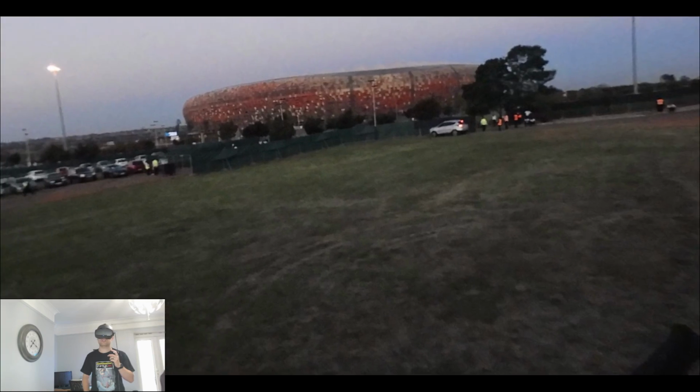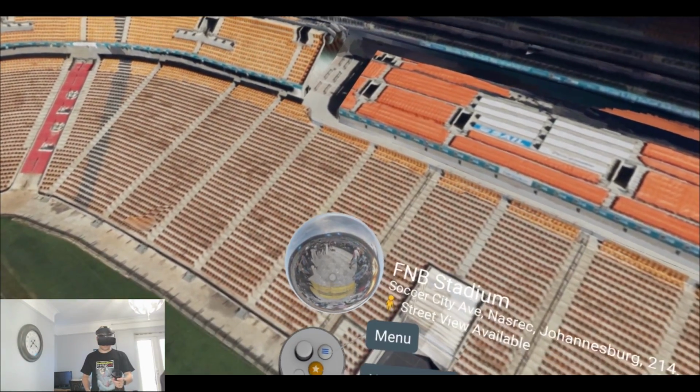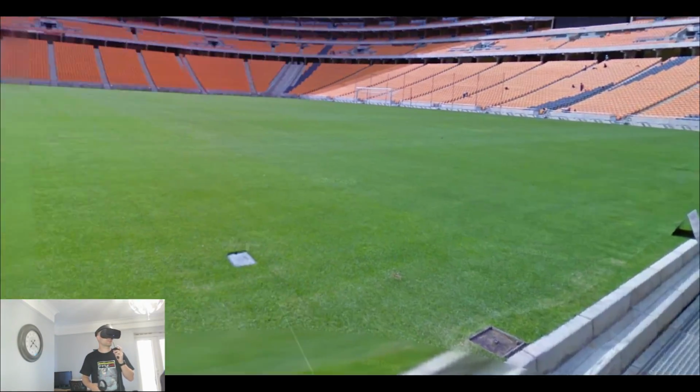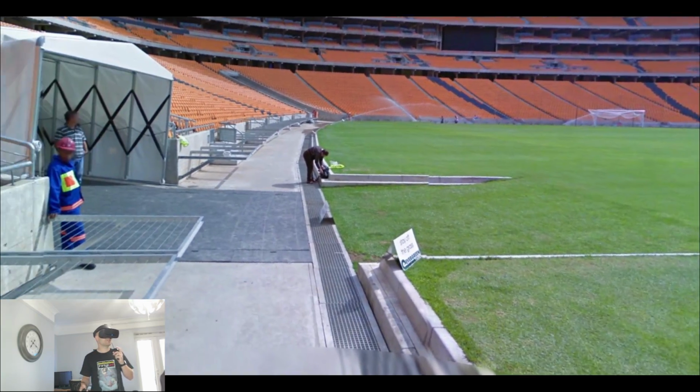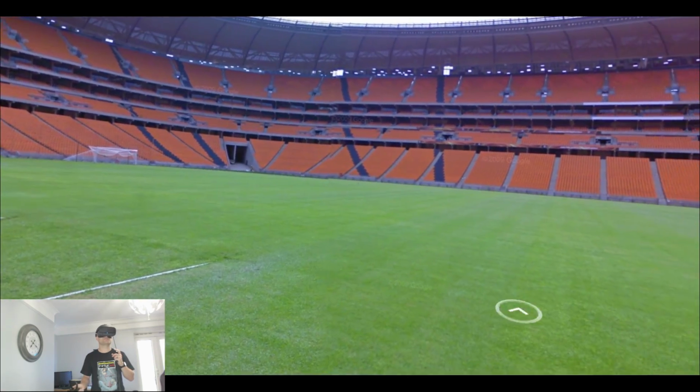It's not a very good quality picture, but... Do they do a light show? This is just beautiful. Absolutely beautiful. What a stadium.